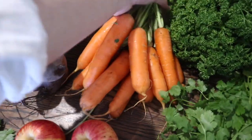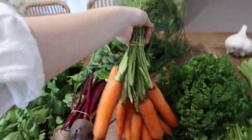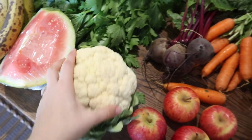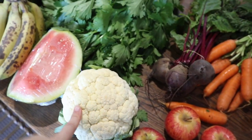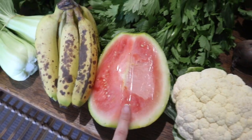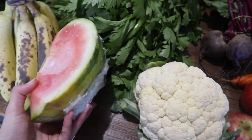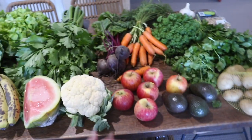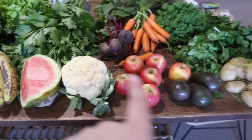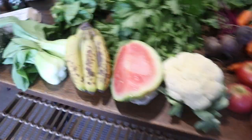Look at these carrots, guys. Oh my god, this is goals. So we have carrots, beetroot, we also picked up a cauliflower. They were having a special on this. I've actually never had organic watermelon, so I'm curious to see how this tastes. This is wrapped in plastic, but 95% of it is plastic free, which is amazing because the organic produce at Woolworths is all plastic. So this is a really great alternative.